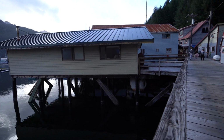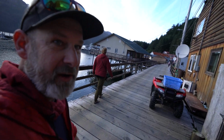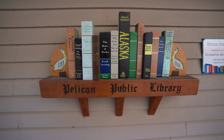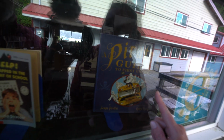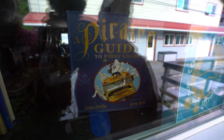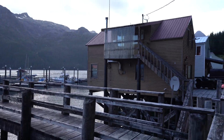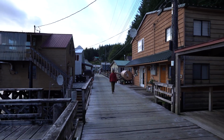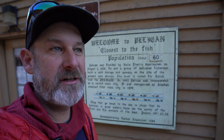Ooh, this has a cool boardwalk. It's kind of like Ketchikan without the cruise ships. I think I like it better. Well, here's the Pelican Public Library. Isn't this cute? Look, a pirate's guide to first grade. I love that. It says welcome to Pelican, population 60-ish. Pretty cool place. This is fun.